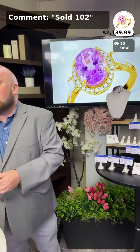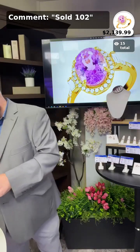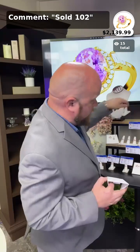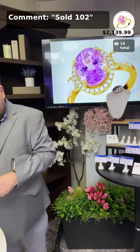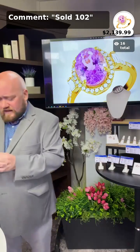So I think we're moving on to... Yes, we're going to do a single solitaire. Ooh, okay. We're moving on to another solitaire, and this is also part of our Ileana collection. I believe after that we have 2 more Ileanas and 1 Rhapsody, if I'm not mistaken.